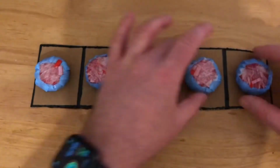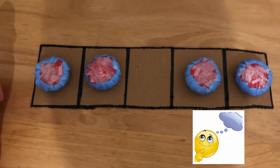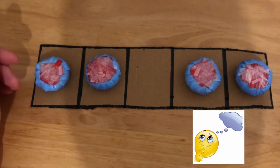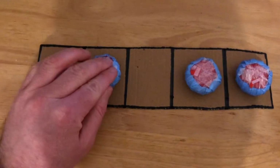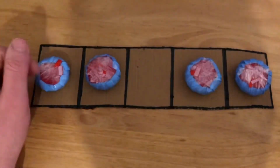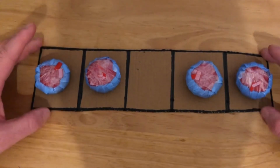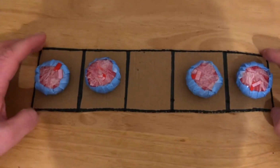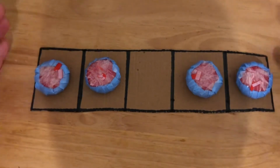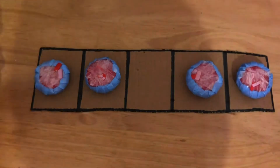If I move them like this, are there still 4 Baby Bell cheese? Yes, there are 4 Baby Bell cheese. I've just moved these two and I've left a space. 1, 2, 3, 4. Again, 1, 2, 3, 4. You can practice that at home. If you've got a cardboard box, get your parents to help you cut out a piece of the cardboard and then divide it up into 5 sections for your 5-frame.